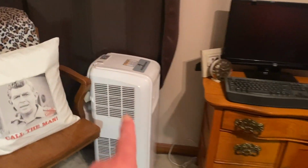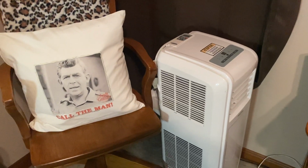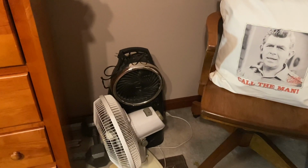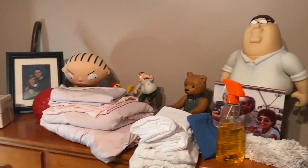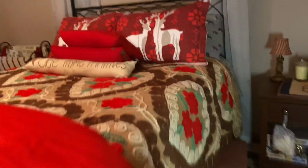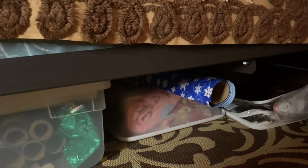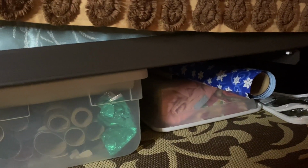But you can see this room is kind of a catch-all. This is a through-the-window air conditioning unit. If my mom gets hot, I'll be able to hook that up. A couple fans, as well as all the stuff that my son left behind. So I do have a lot of cleaning to do in here. I also want to share with you my under the bed, and I'm a little embarrassed, but air conditioner parts, wrapping paper, I'm not even sure what all is underneath there, but lots of stuff.